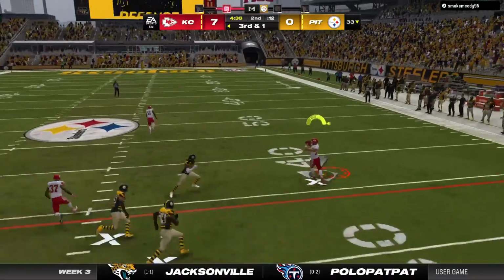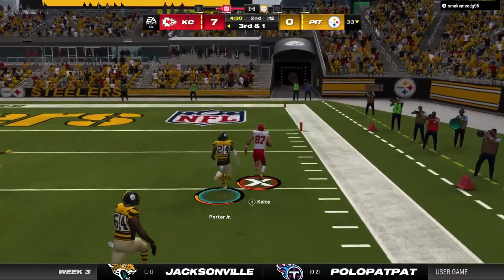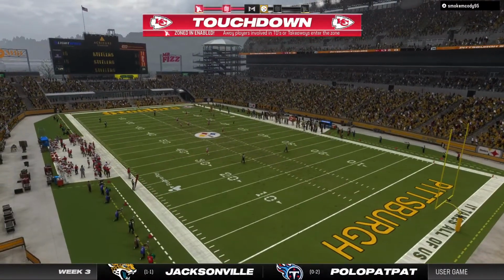Mahomes to throw on 3rd and 1. Pass taken in by his big tight end. Big strides, look at him go. Inside the 10. And all the way in for a Kansas City touchdown.